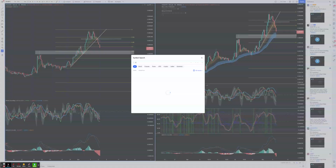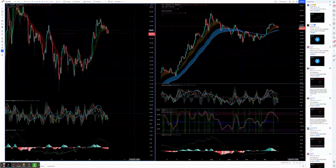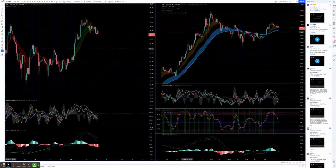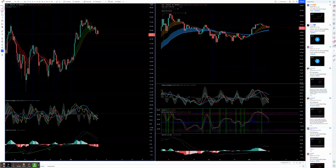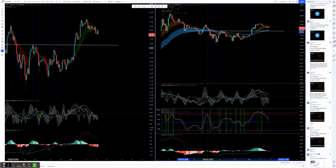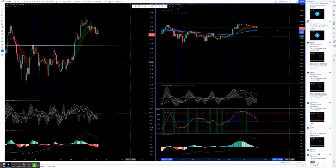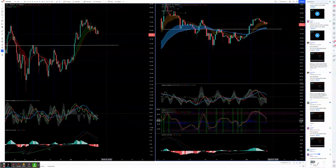So let's look at Solana. Okay, so Solana. Let's look at the 8 hour chart. On the 8 hour chart, you can see that this level has a confluence of strong resistance and support all along the way. So that will be my area of interest. This was the pullback for the 8 hour, and you can see that it's pretty much going down.